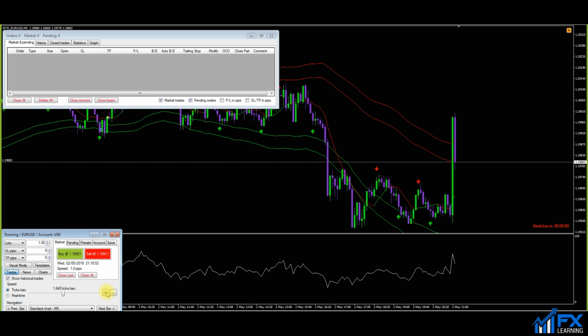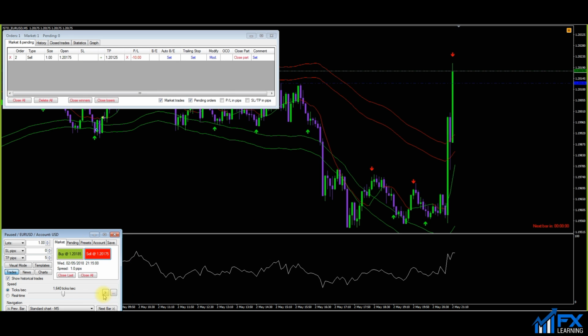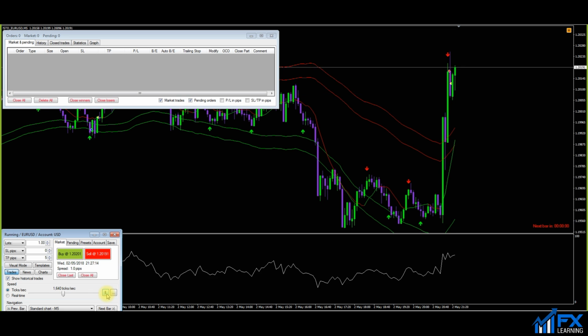So I'm just going to see, look, here we go. There's a setup here, look, okay? Risky setup, but it's an AND strategy. That is an AND signal. So again, we're going to sell the market there, 5 pip take profit. And that gets filled instantly.